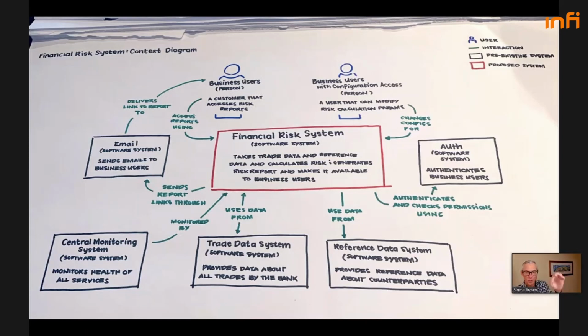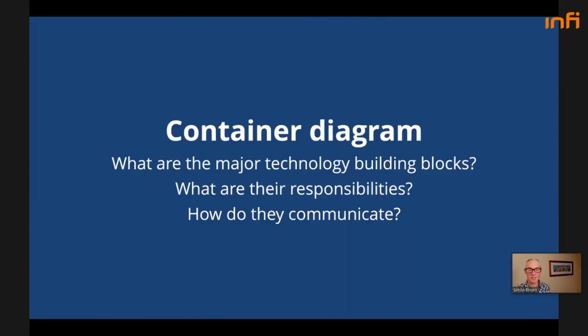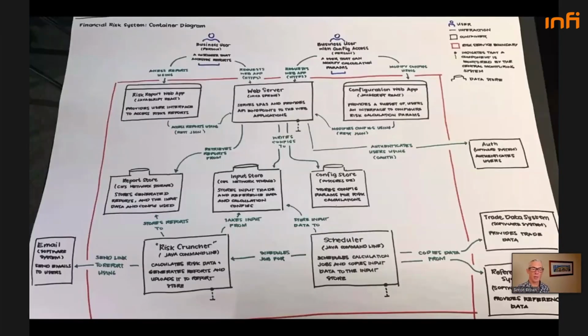We then pinch to zoom into the red box, the financial risk system in the center, and we draw a container diagram. In order to draw the container diagram, we need to ask, what are the major technology building blocks? What are the responsibilities, and how do they talk to one another? And if you do it well, you might get a nice looking diagram like this, which has a couple of different web apps. We've got some server web apps, some client-side web apps. We've got a risk cruncher command line thing. And again, it's just a nice diagram that tells you the runtime things, the applications and data stores that are going to be built to implement this solution.